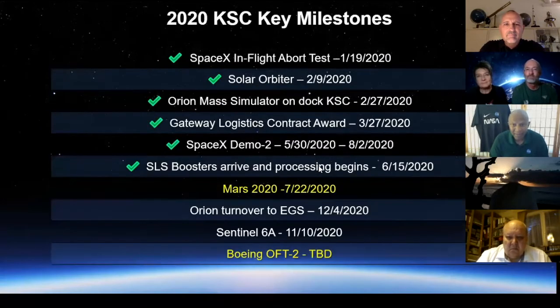And then this year, you see the check marks of where we are. We've actually launched the Mars 2020 there, and it's on its way to the Martian surface. I have a slide on that, and I'll keep going.